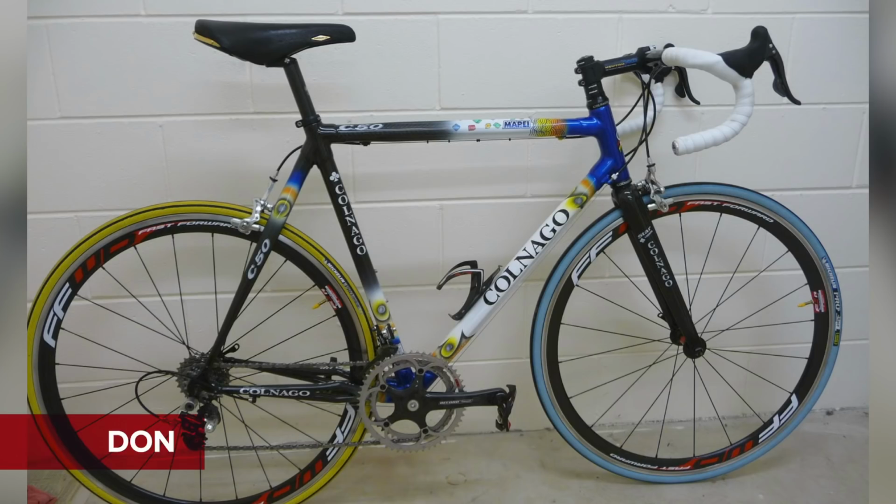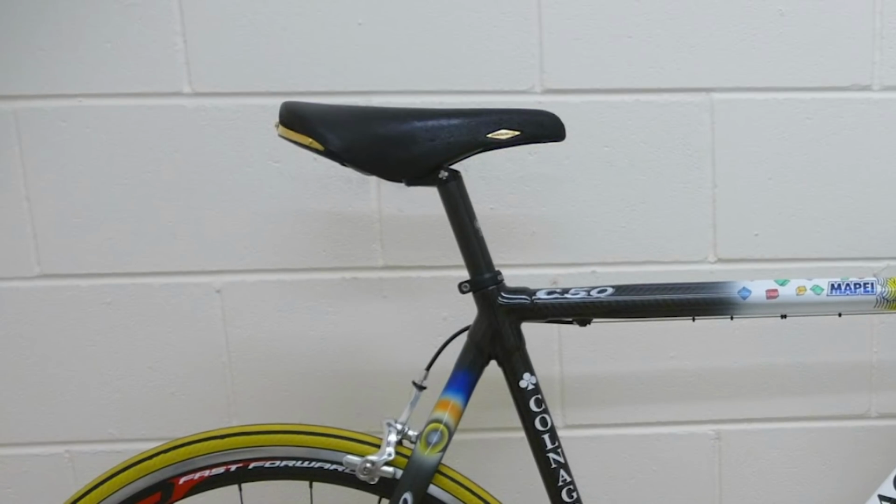Right, first up, we've got Don with his, it's one of my favourite bikes of all time. One of the best paint jobs of all time. Colnago C50 in Mapei team colours. It's in his basement. What do you think?